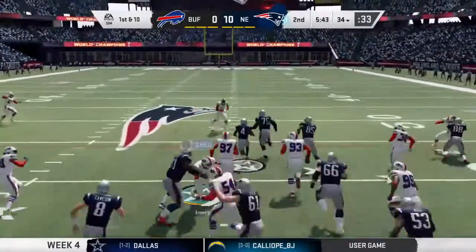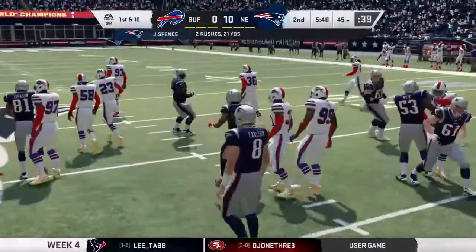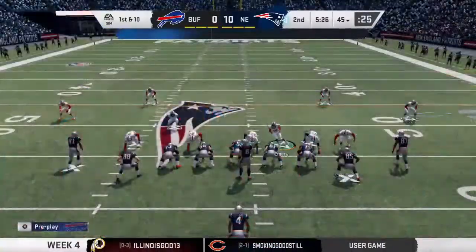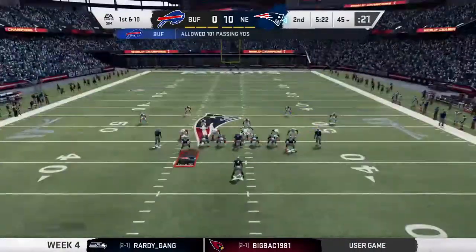Now a handoff here to his running back. And brought down, but not before reaching the 45-yard line. A 10-yard pickup, and it's enough for a Patriot first down. Back-to-back good plays have them on the move on first down.